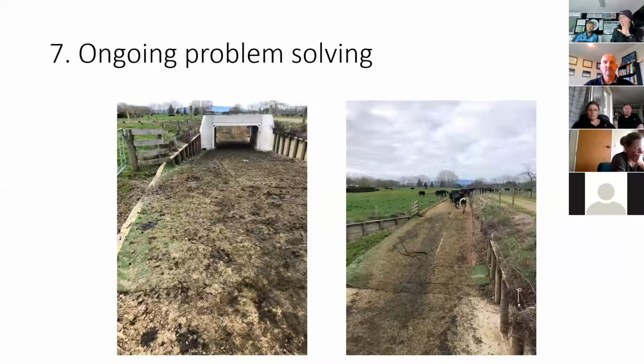We also, sometimes it doesn't always work to be able to get the work done that we need on the races when we need. So here's an example of problem solving. This was earlier in spring this year. What was happening there, Tom?